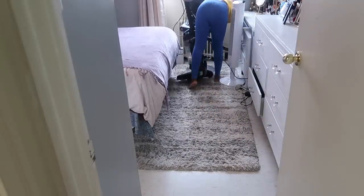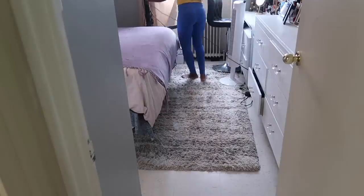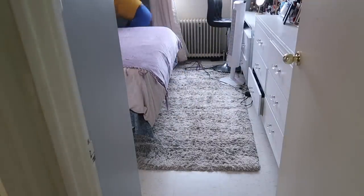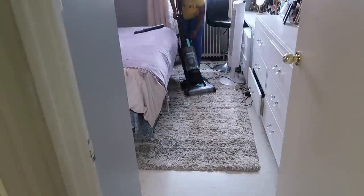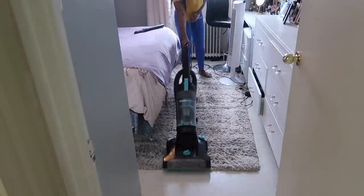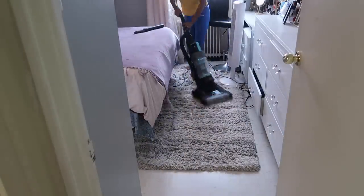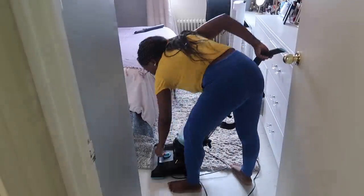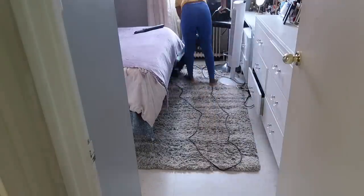Okay, now I'm going to be vacuuming the carpets, all the carpets in my house. I'm going to be starting from my bedroom. I don't know why, I usually start from the back, just like how I started cleaning the bathroom. And what do you guys do first? Do you sweep the floor first with the broom before you vacuum, or you vacuum and then you sweep? I usually vacuum and then I'll sweep the floor. Anyway, it doesn't really matter. So I'm just gonna be doing all the vacuuming now.